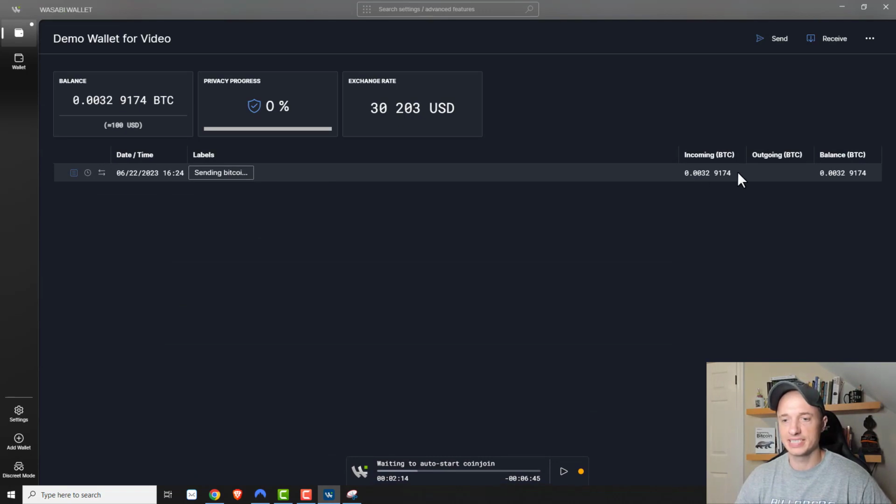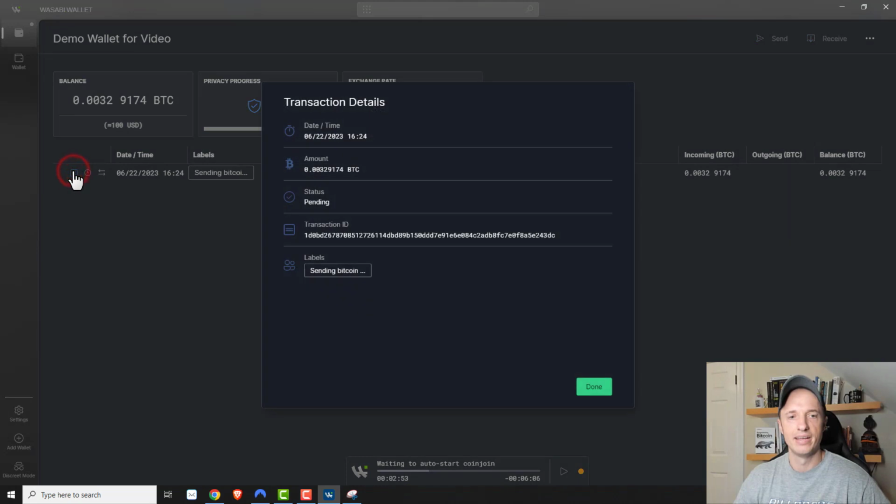So there's my transaction incoming, and it'll start to auto CoinJoin as soon as the transaction has come into my wallet and confirmed. So we'll wait for that to happen, but in the meantime, we'll go over a couple different features inside the Wasabi wallet. So we can see my transaction right here, and there's a couple options on the left. So we have show details, so I'm going to click on that. And so here's the details of my transaction.